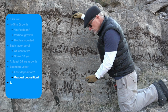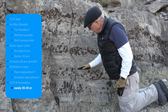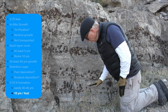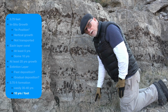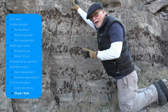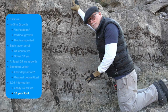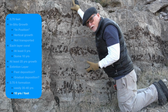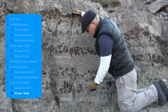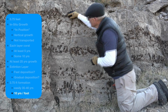And again, since this is just slightly less than 4 feet, about 3.5 feet, that would suggest about 10 years per foot of growth. Now, I don't know for sure what happened below this, and there are thousands of feet of limestone below, and at one time there were hundreds or thousands of feet of limestone above. And so I don't know whether all of that down there was deposited slowly or rapidly. It could have been either, or could have been both. But I feel fairly confident in saying that this 4 feet of limestone represents at least 3 or 4 decades of time.